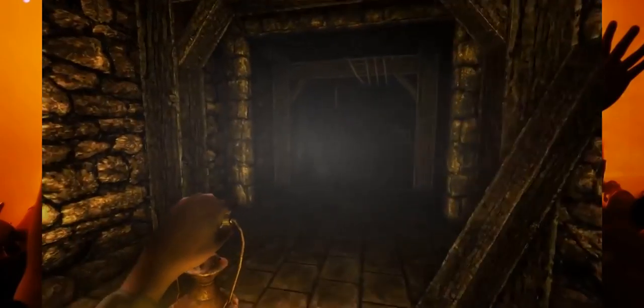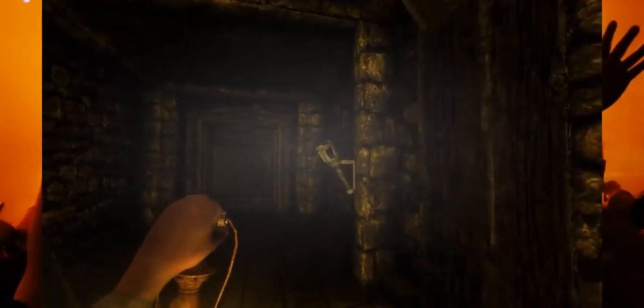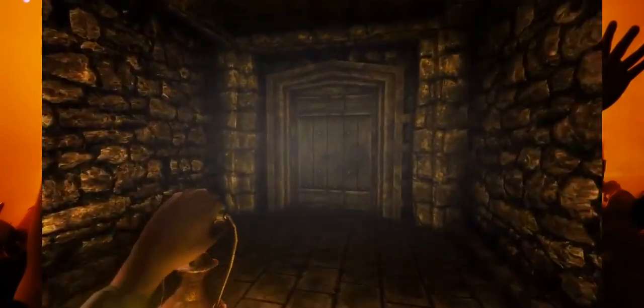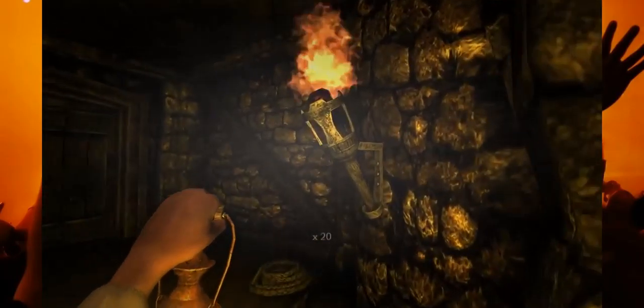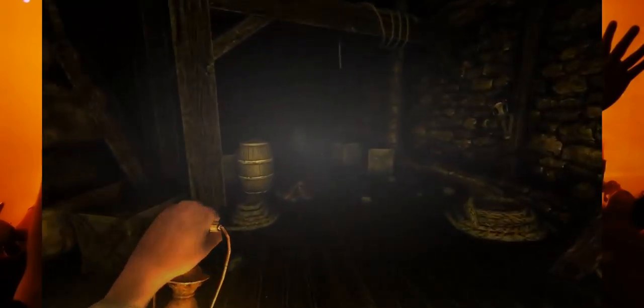Now, this is done by either using your lantern sparingly or lighting the various torches and candles around the castle with the tinderboxes. This can, however, be a bit of a double-edged sword, as standing in light sources means you've practically got a neon sign pointing at you, making you much easier to spot for nearby monsters.